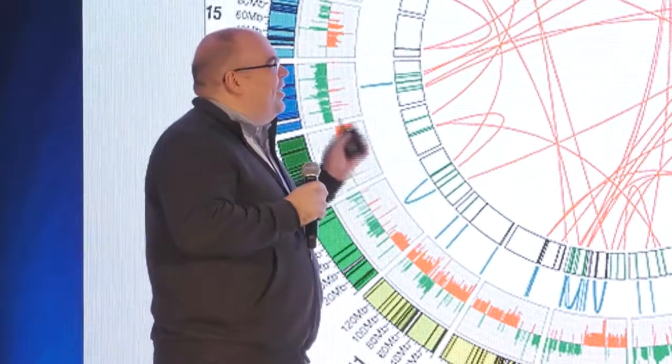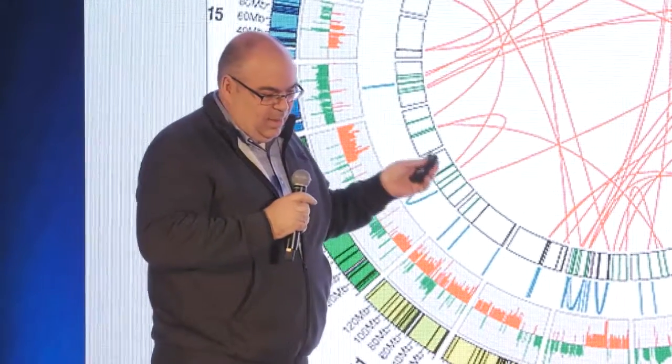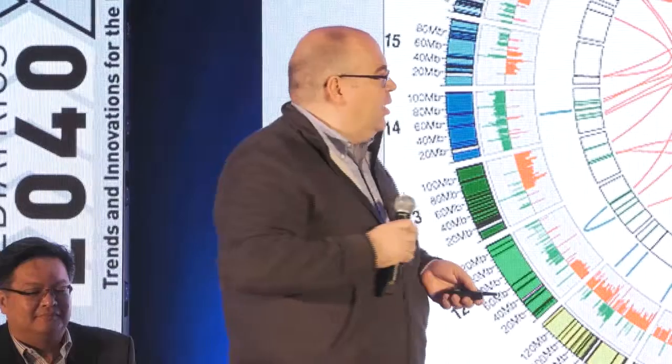The reason we're looking at genomics is we're trying to apply systems biology. We're trying to make sense of this, and it's beyond our human imagination to make sense of this really complex data. There are about 3 billion base pairs.